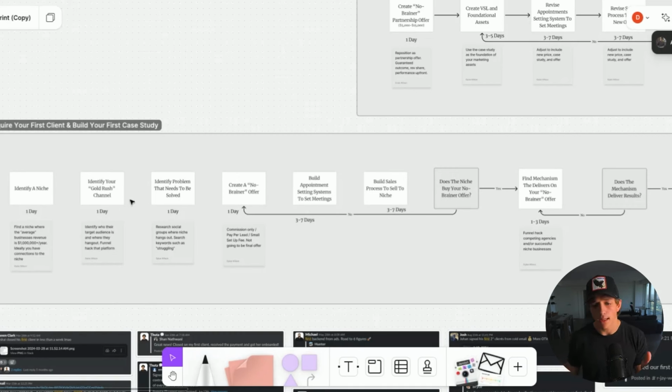Then you're going to go in there and create your initial no-brainer offer. Now, what I like to do in the very beginning, this is for if you're just starting, you have no idea what you're doing, is just make a complete no-brainer. Like, hey, I'll get you 10 clients. You don't have to pay me until you've gotten your first 10 clients, right? Because you don't have any case studies. You don't have any other reason for people to believe. So you have to dramatically lower the effort and sacrifice on their end in order to get your first couple of clients in the door.